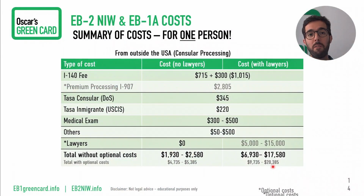And of course, we could add other optional charges like business or professional plan, or my online course if you choose to join us. And it's going to be a tiny portion of the costs, because you see that compared to lawyers, our course is extremely cheap.